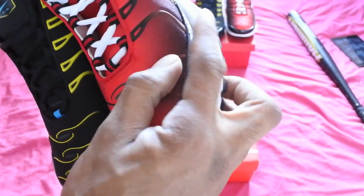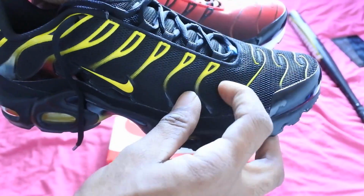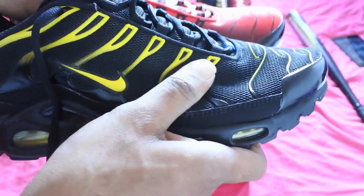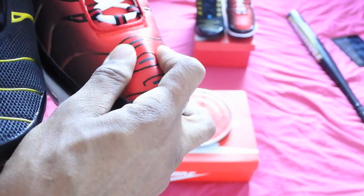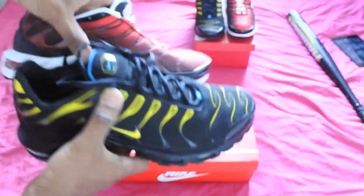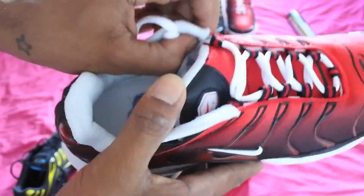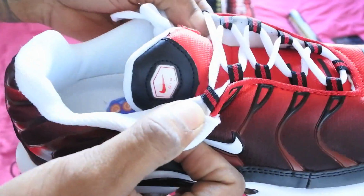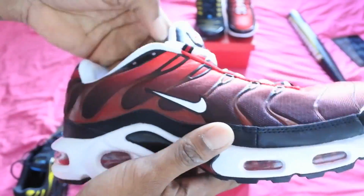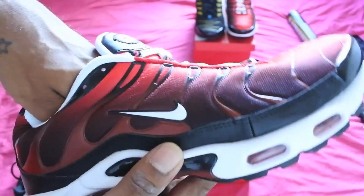The other thing is the material on here feels kind of cheap. It doesn't really feel nice, whereas the TNs here, this material does feel more durable. It feels more like a mesh. What I would say is the overall feel of the material on this one is not very good, guys. This trainer would fall apart on you very easily. They've got the look down, but they haven't got the materials, and this one costs $89.99, so it's quite an expensive trainer considering it's a fake.